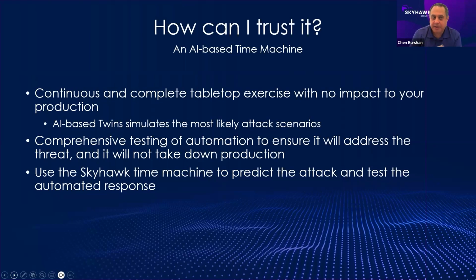Our approach is providing a continuous and complete tabletop exercise. Basically, we are continuously assessing the environment with agentless breach and attack simulation against the cloud threat detection and response platform. So both red team side and blue team side, hence the autonomous purple team, are fighting against each other like digital twins, AI automation twins, on the customer's environment. It creates simulations that make sure there is continuous, proactive protection at a level that no organization is able to do automatically on an ongoing basis.